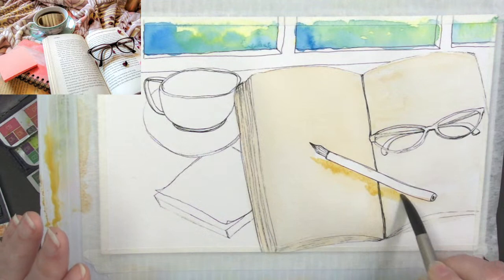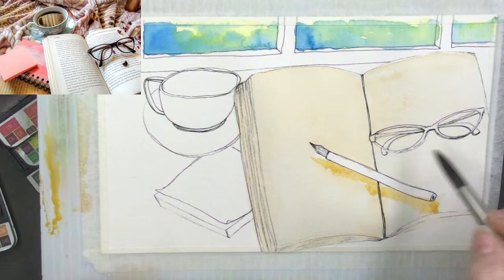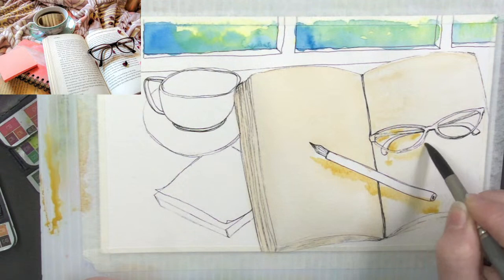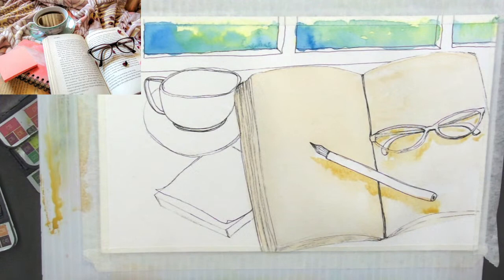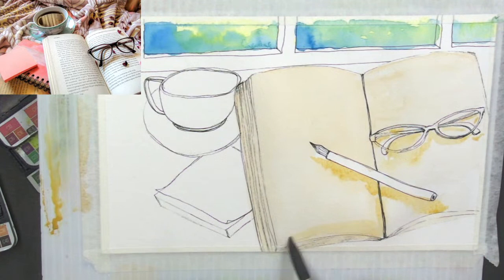Let's see here. So, a little bit of shadow going on there on the paper. I'm going to put a little bit of some shadow going in here under the glasses. The paper is kind of dried, but not really dry. So, a general shadow. It doesn't have to be perfect. Look at that. I can even put a little bit of a shadow down here and maybe a little bit underneath in these pages. Ooh, look at that. I just touched it and it went whoosh and worked its way down in. Oh, I like that. This is coming together really, really nicely.